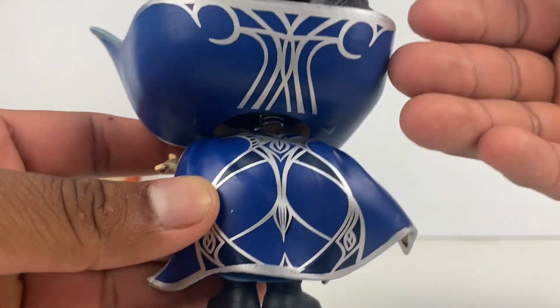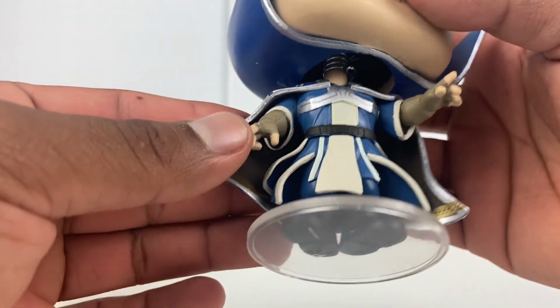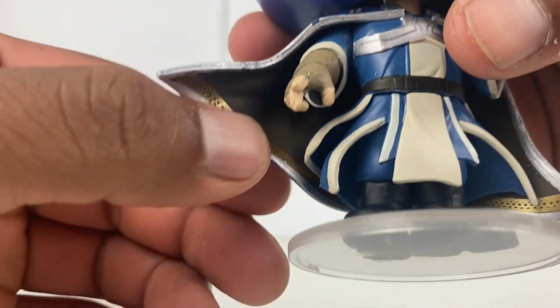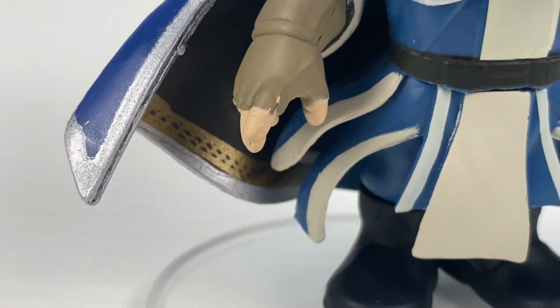Here's a nice display of the back. Looks pretty rad, I'm not gonna lie. It does not glow in the dark. I don't think we're ever going to have something like that, and I hope we do, because it would fit very well. We got some color schemes going on inside the cape because you guys can tell right there it goes with gold and again the silver lining down there, and it turns brownish whenever you look deep inside.